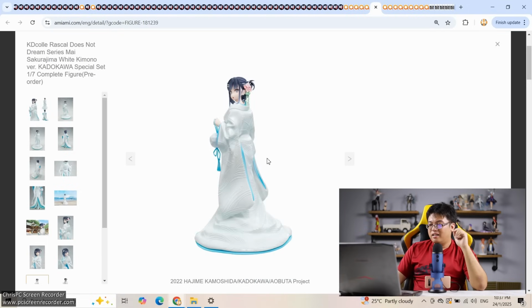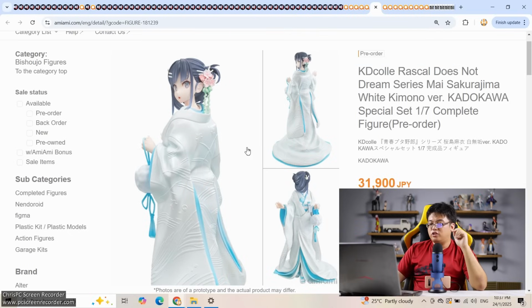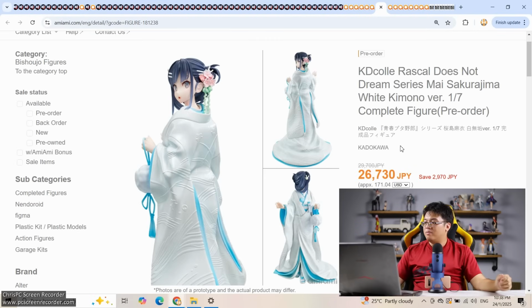I see. She is wearing a traditional wedding dress, right? Traditional Japanese wedding dress. So, in short, they want to make the fans feel they are marrying their waifu, like my New Jersey figure. So, they price it high. Okay, not worth it. Moving on to the next one.